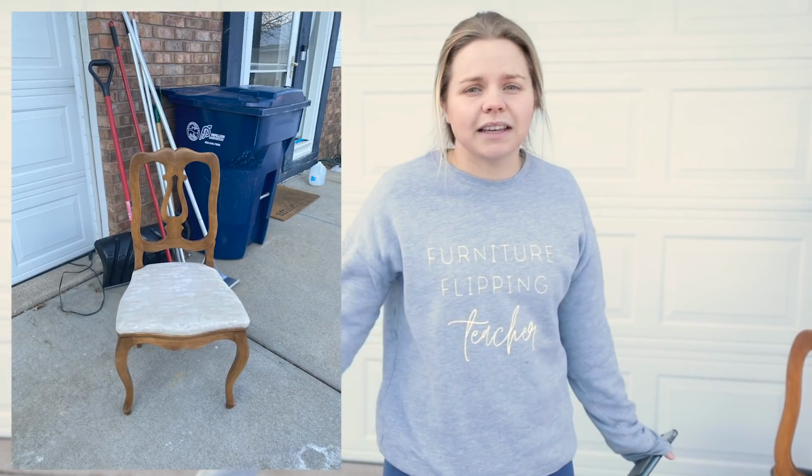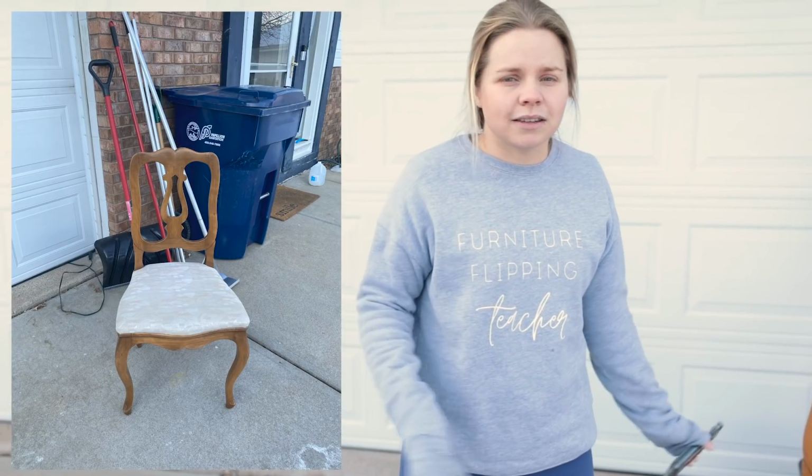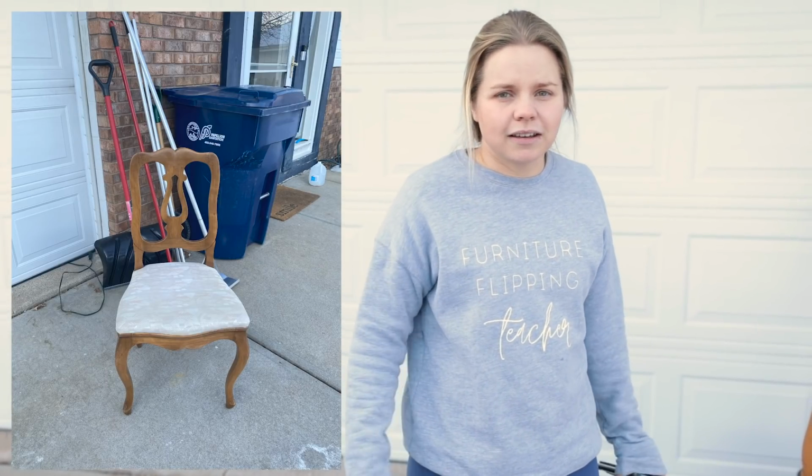So in this photo, you can't even tell what I'm selling. There's like 6 other items in that photo. So it's like, are you selling the chair? Are you selling the shovel, the rake, the trash can? Like, they don't know what I'm selling. So make sure that your item is front and center with no distractions in the back.